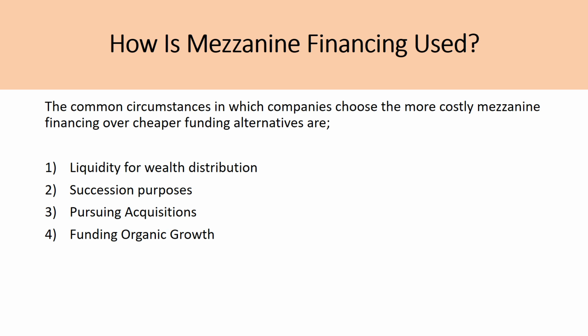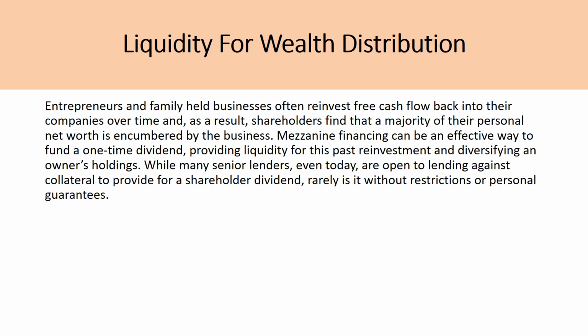Pursuing acquisitions, you just need the money. You can structure a funding scheme where you take some senior debt and some mezzanine financing, combine the 2, and then use that to acquire a business. Not too difficult to understand. For funding organic growth, same thing. You're investing in your business, investing organically rather than acquiring a bolt-on acquisition. Okay, so I'll be focusing on 1 and 2.